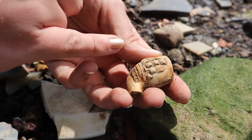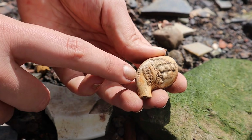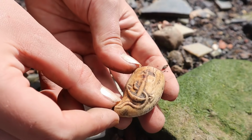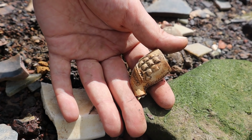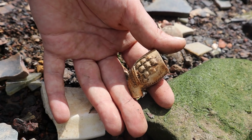So there's a ship with nine sails. And it's got wave detailing and this beautiful anchor with rope. Obviously, it's not got a stem, but oh my goodness, that is so beautiful. What an excellent start. Okay. Wow.